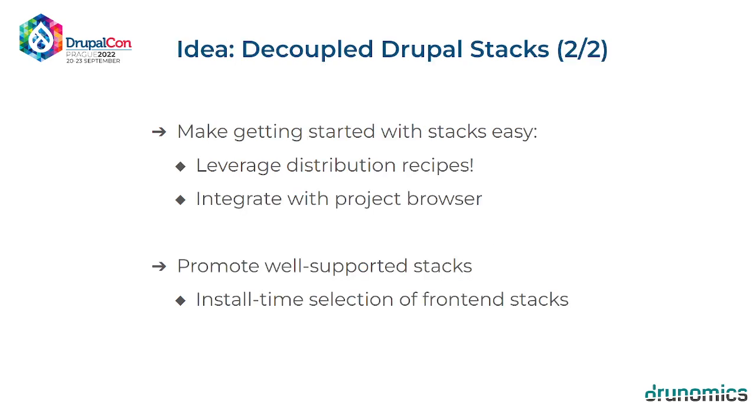So how could we make this easier really? I think this actually goes really well with the current initiatives that we have running, like distribution recipes, which I think is really perfect for that.